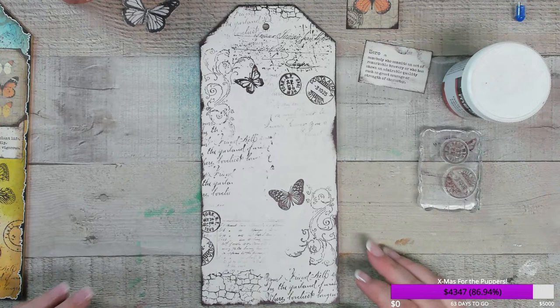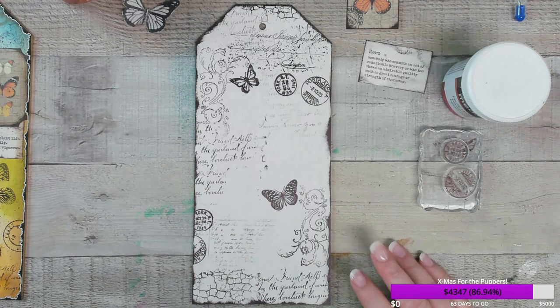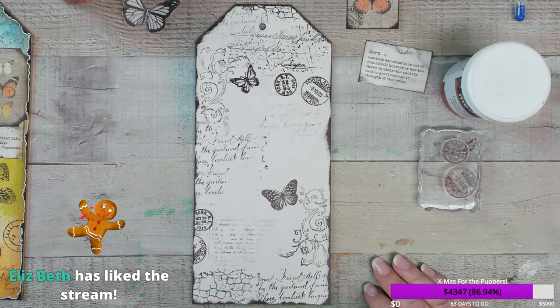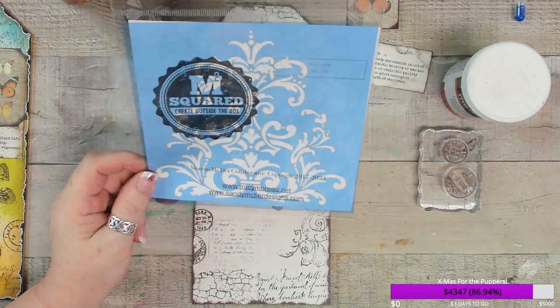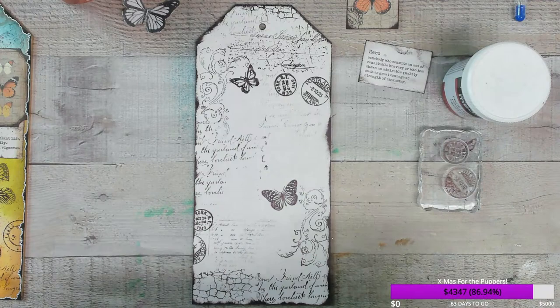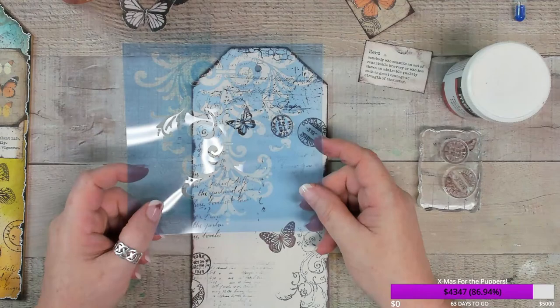So we need to add a stencil to this. Could you reach behind you and get my M279 brocade? Thank you. So this is the stencil we're working with, the one that I neglected to get out of my bin. I love this stencil. This one is just elegant, which is why I chose it for this. So we're going to start adding some color to this.